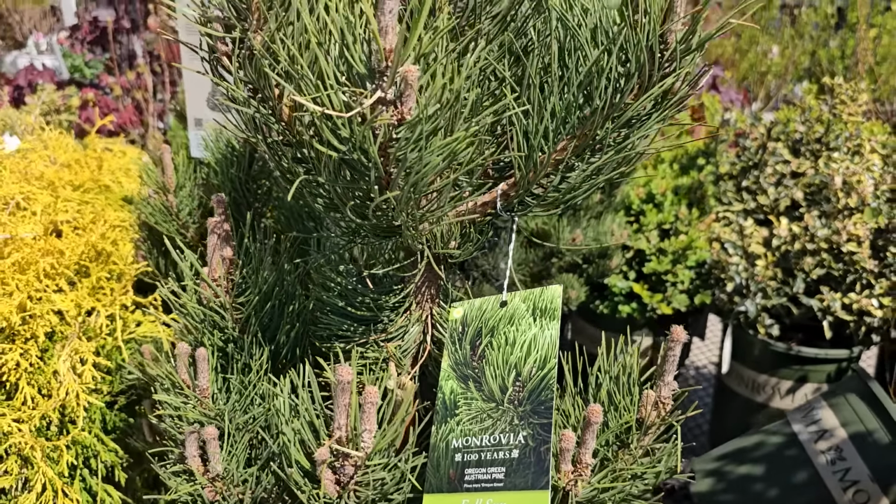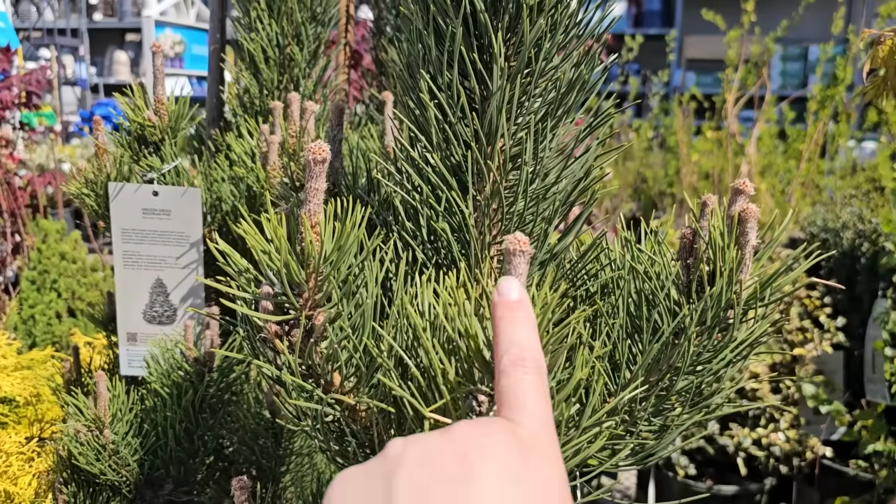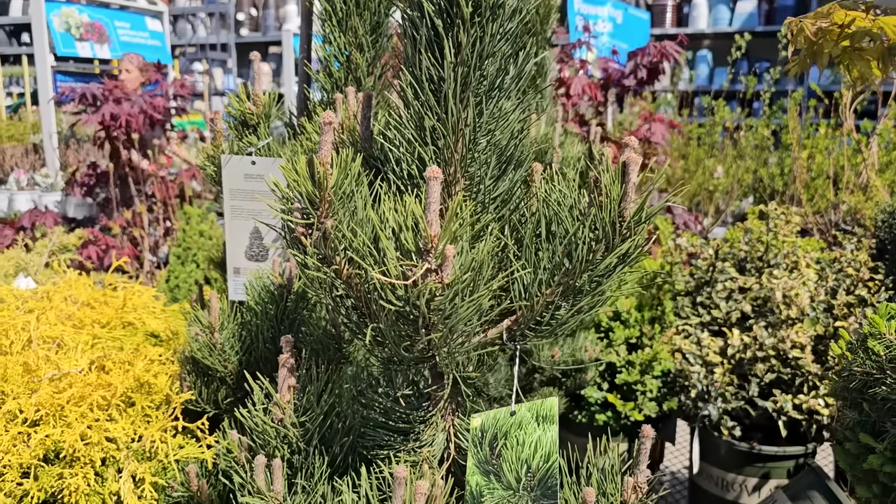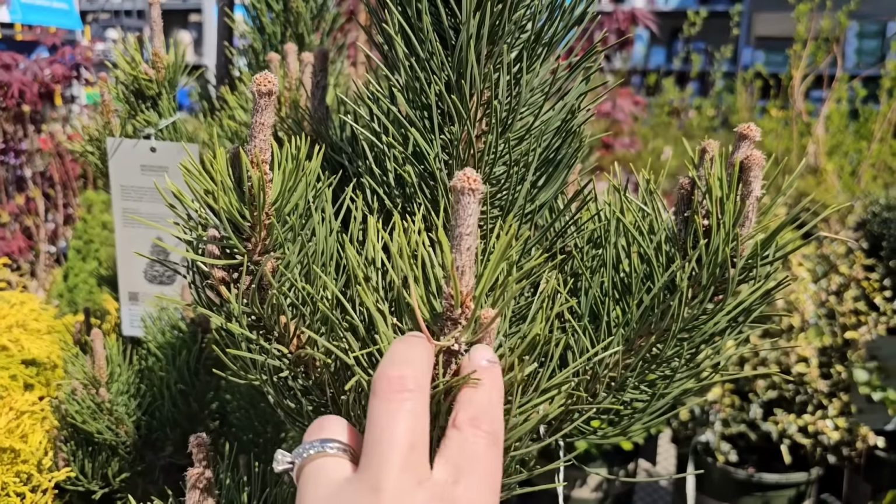And you can see that this one has all of its spring growth. It pops up these candles here, and over time, if you wanted to control the size of your pines, you can do the same thing to any variety of pine. You just do what's called candle pruning.